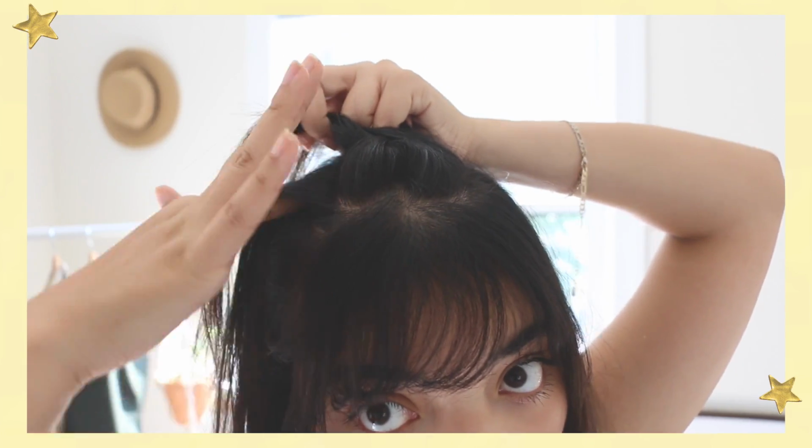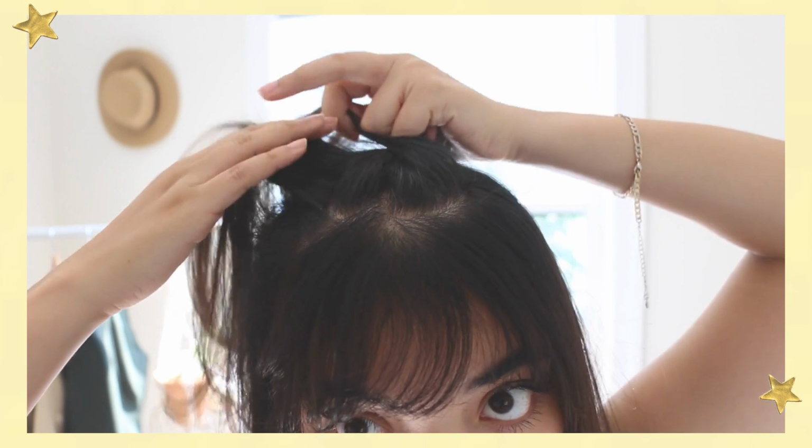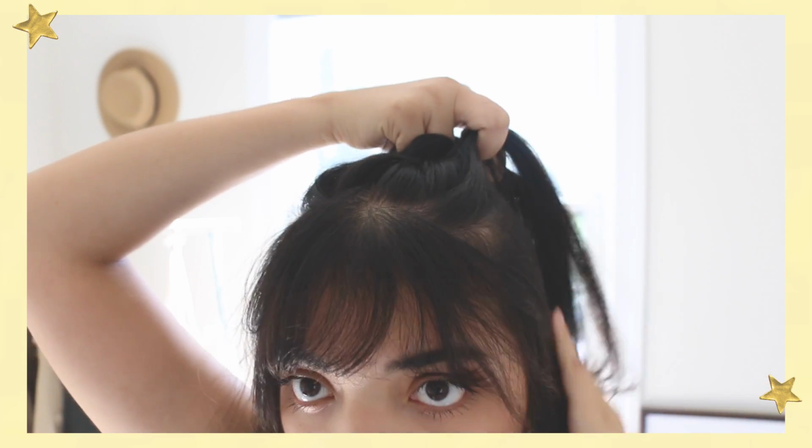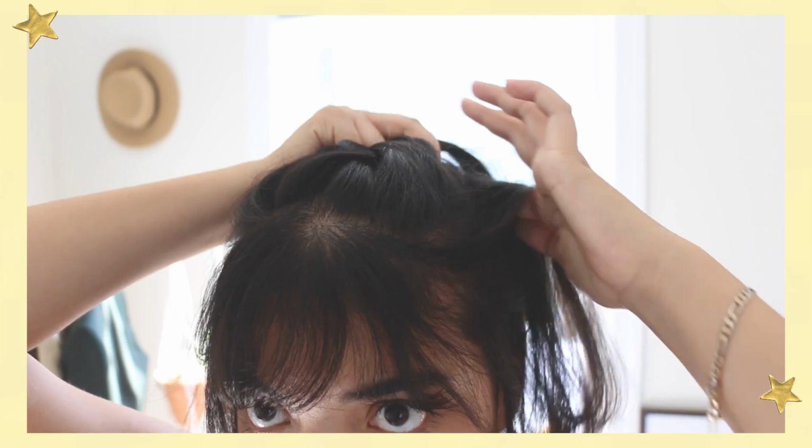Then you just start adding hair to each corresponding side to create the French braid. This is definitely one of those braids that makes your arms super tired after a little, but the final result is totally worth it.